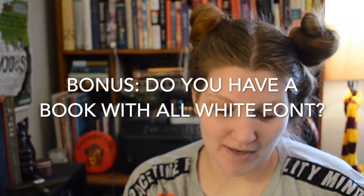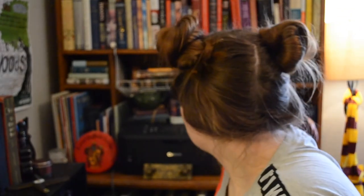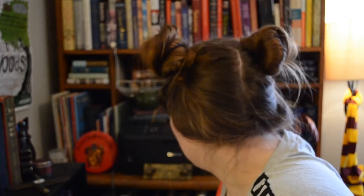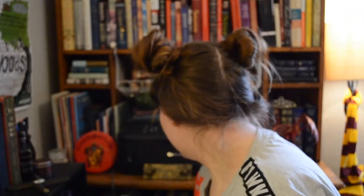So that was actually technically the last one, but Jesse the Reader gave a bonus question. He gave a question about if I have a book with white font, which honestly a lot of them have white font. The first one I see is a devotional, and I already pulled one devotional, so I don't want to pull a second devotional.